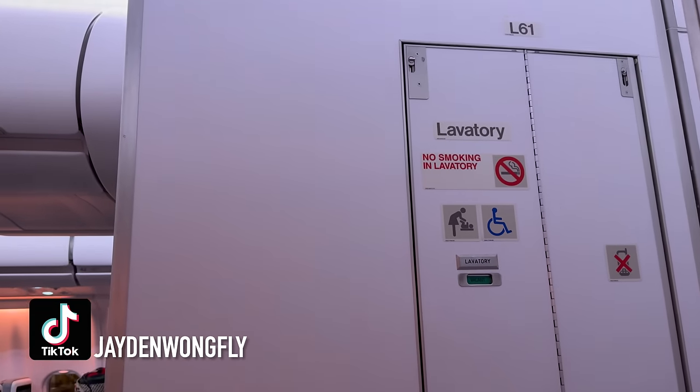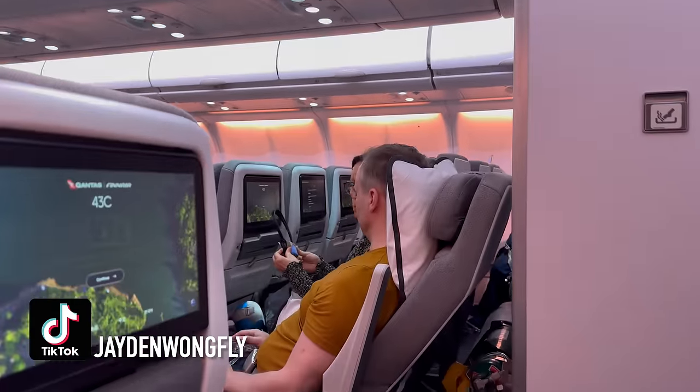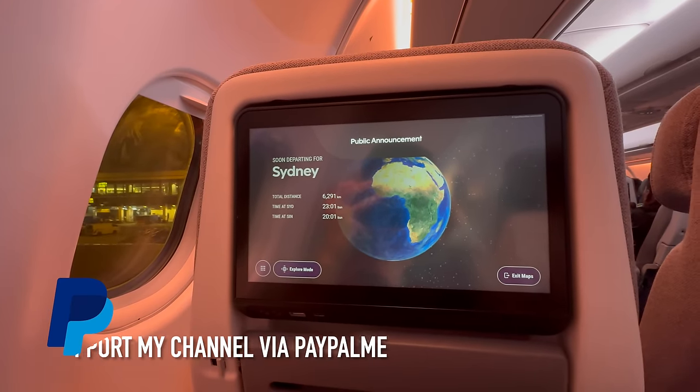Unlike the Qantas operated A330-300, in the last row you don't have this door right next to you. On Finnair you do, so it might be bothersome.